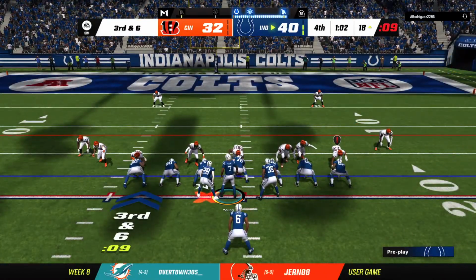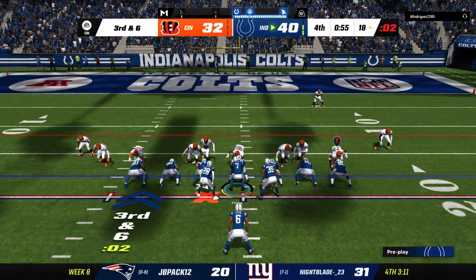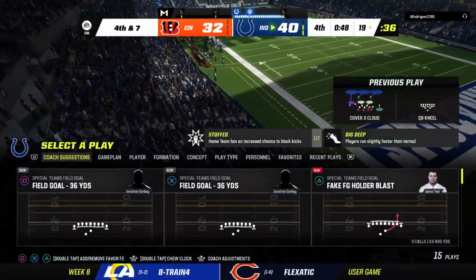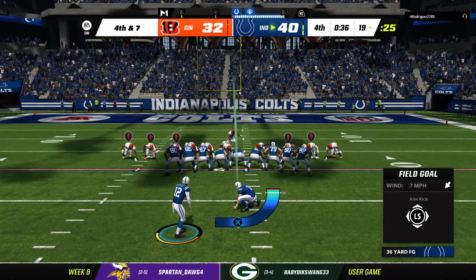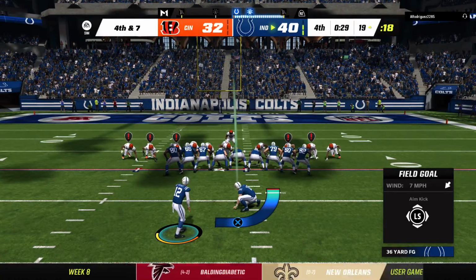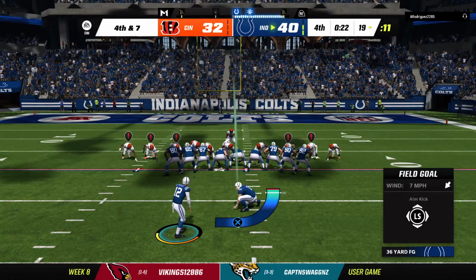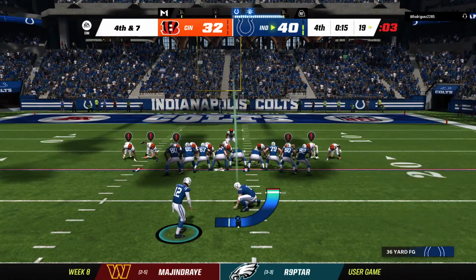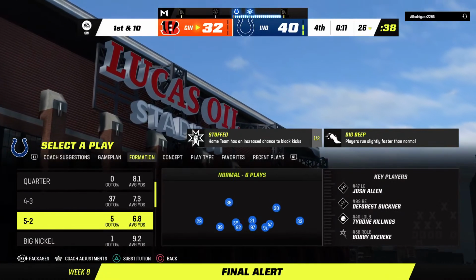And a nickel look here for the Bengals as they try to defend this on 3rd. The Colts in victory formation now as they take the knee. So here we go. Maybe the biggest kick of the game forthcoming. This to perhaps salt this one away. And this one is no good. He missed it. And this will stay a one-score game as the lead holds at 8.